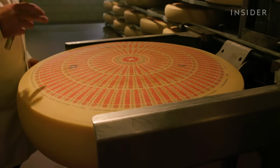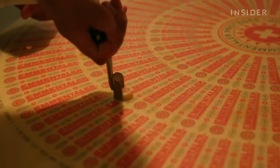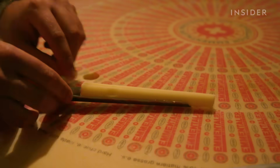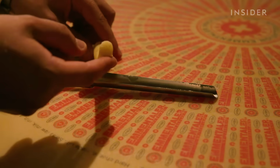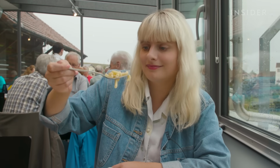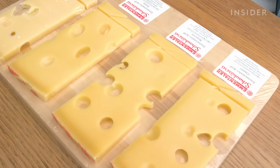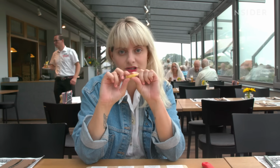The taste of the Emmentaler AOP, it's unique. Compared to copies, it's like comparing a red wine and a good red wine. We visited the Schaukäserei restaurant to try the cheese. And we go for the classic. It's 4 months aged. What you can see is the stringy, kind of rubbery texture to it. Let's give this a try.